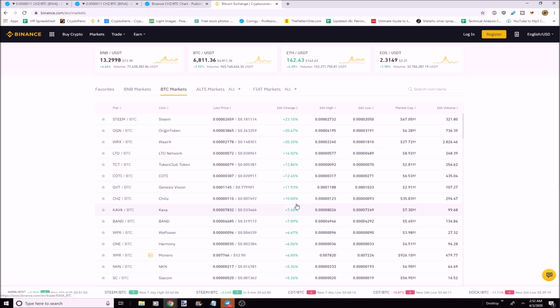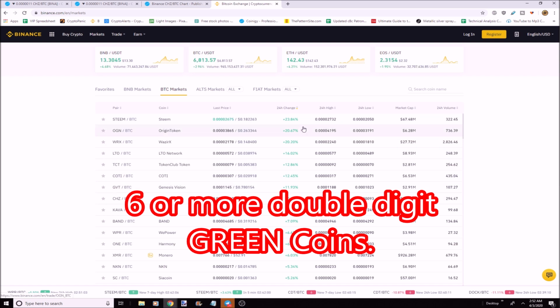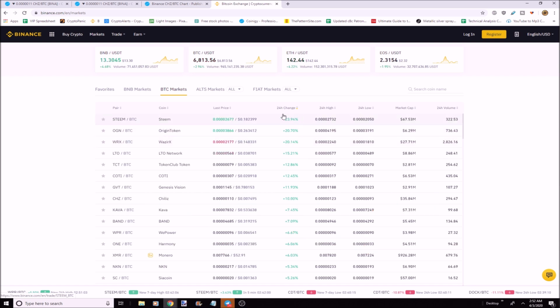But make sure and trade this market accordingly. If there's a ton of green coins, if you've got 6 or more green coins, you're going to get some decent movement on all these altcoins. These breakouts are going to break out. They're not going to be a bunch of fake-outs. If you only have 2 or 3 green coins, do not throw a bunch of money at this market and expect huge returns. If you're new to the group and there's 3 double-digit green coins, I'd take the day off from trading and study, right?